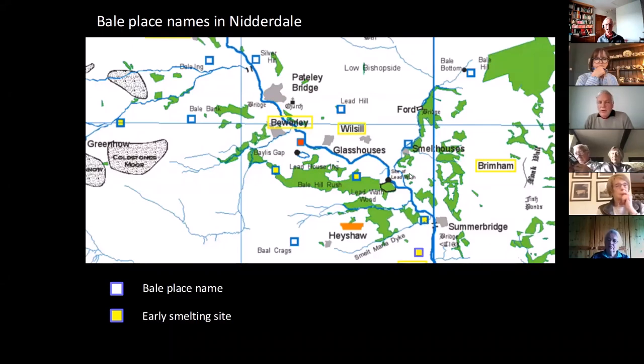A number of problems with doing this work in Nidderdale is that, unlike Swaledale, a lot of the land around here is enclosed, so you've got to get permission for people to tramp on the land and look at things. It's also very fertile, so these sites tend to get grassed over very easily. And the mineralogy of the ores is different. There doesn't seem to be very much silica in the Nidderdale ores. So there are very few slags.